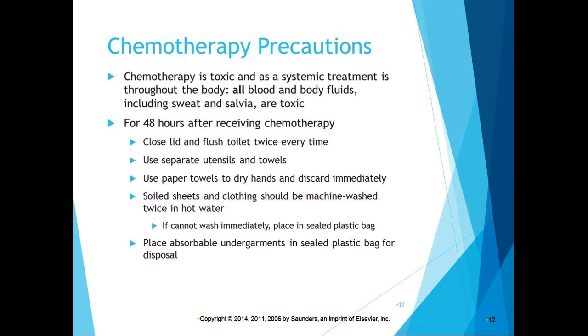For the first 48 hours after receiving chemotherapy, the person needs to close the toilet lid and flush twice every time. They need to use separate utensils and towels. They need to use paper towels to dry their hands and discard them immediately in a closed garbage can. Soiled sheets and clothing should be machine washed twice in hot water. If they're not washed immediately, they need to be placed in a sealed plastic bag, because sweat and saliva are toxic. Any absorbable undergarments need to be sealed in a plastic bag for disposal.